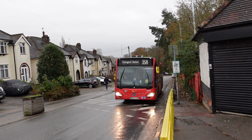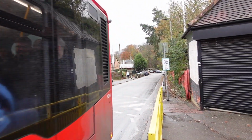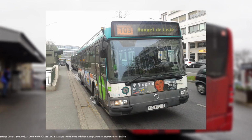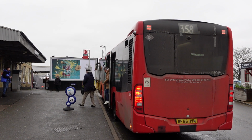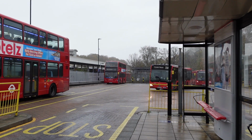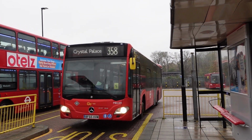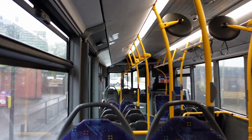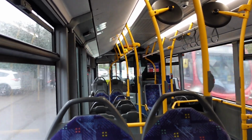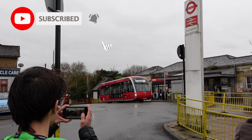The route is normally operated with these beautiful Mercedes-Benz Citaros, which I wholeheartedly believe is the best model of bus, behind the Renault Agoras, ever built. Very controversial take, I know. On a regular day, I would do anything, even eat an expired Costco hot dog that has been left out to roast in the Mediterranean heat, just to ride on a fresh Citaro bus. But today is an anomaly. I'm looking for one of the new boys, and here is one of them.